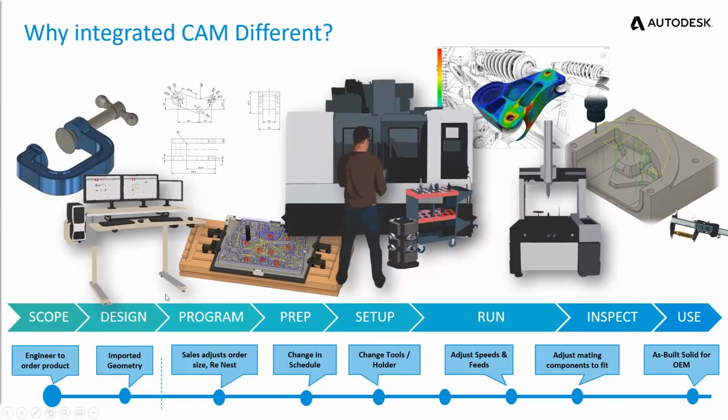So why is integrated CAM so different? In normal day-to-day tasks without integrated CAM, whenever an engineer orders or asks for a product to machine, you need to import the geometry and make sure the sizes are correct. Change the schedule, make changes to the tools, make sure the holders are in place or available, adjust the speed and feeds of the machine, adjust mating components to fit, and so on.